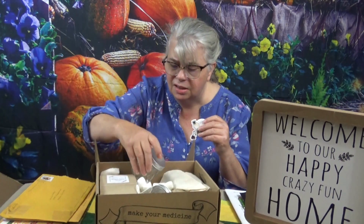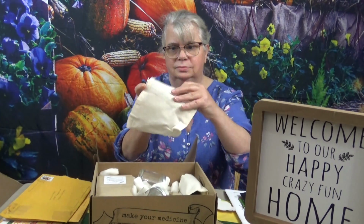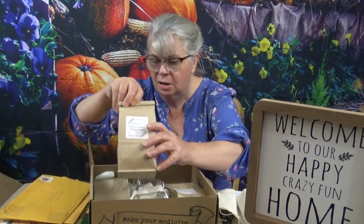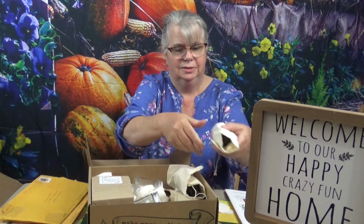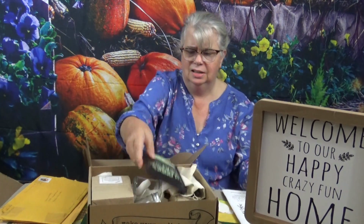Of course, all my little jars, anything that we need for that. Oh, a little bottle. All of this is just so neat. I said, I'm having a blast with it. And I have some herbs. I have chamomile, and lemon balm, and lavender. Talk about everything just coming together nicely. These are so cool. I love them. And little drawstring bags as needed. We are really wanting to get more natural and more organic. Let's see.